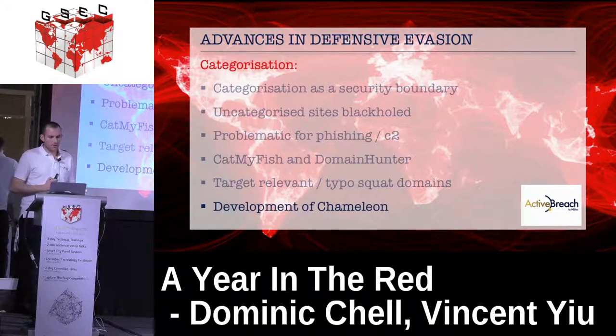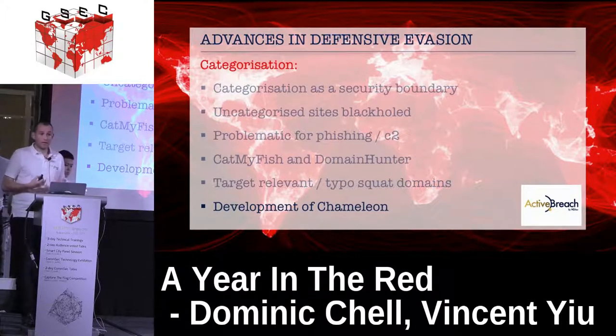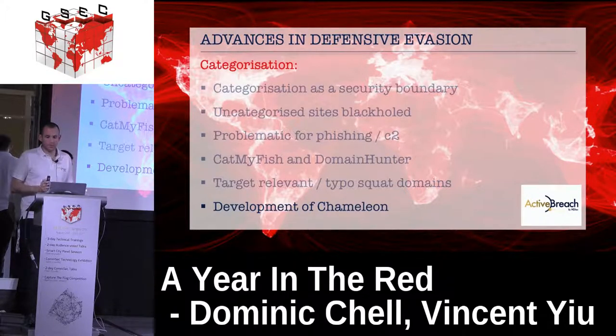So what we started to do was some research on how categorization was implemented, how the proxy services were actually determining the relevant category for certain sites. And we found some weaknesses in this implementation, and we went on to develop a tool called Chameleon, which we'll demonstrate for you.